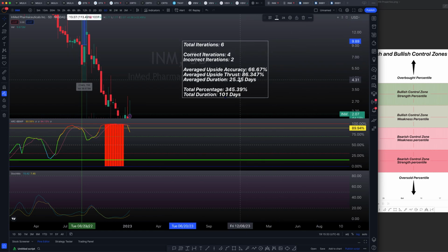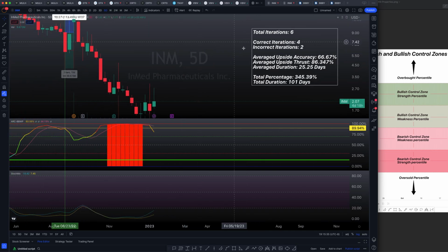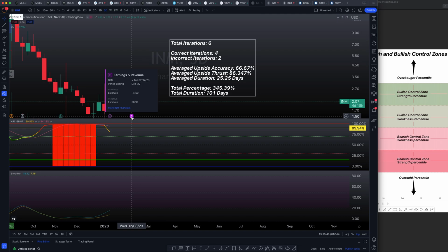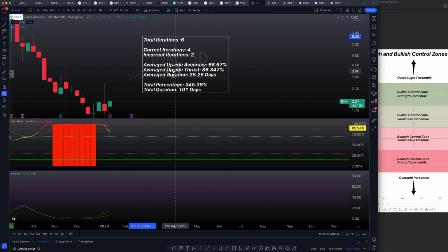Okay, so things are still looking good for INM. It seems like it's a slow moving play right now. It seems like sentiment still has something in mind. I'm not sure if it's the earnings, but the earnings are not going to be reported until about February 8th. So who knows. We just got to see what we're dealing with here. So we can continue updating this.